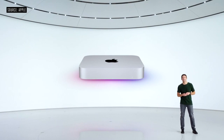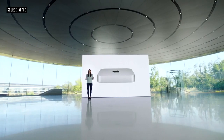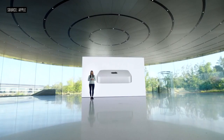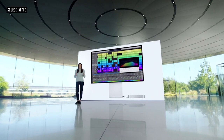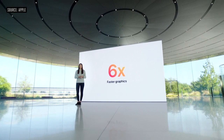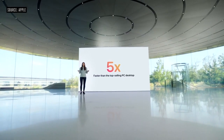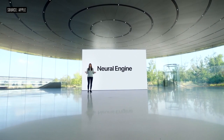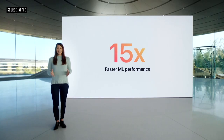This is the new Mac Mini. Today, M1 comes to Mac Mini, bringing a seismic shift in what an ultra-compact desktop can do. With the 8-core CPU in M1, Mac Mini delivers up to 3 times faster CPU performance than the previous quad-core version. And the 8-core GPU gives the Mini a gigantic 6-fold increase in graphics performance. With M1 bringing the neural engine to Mac Mini, machine learning workloads take a quantum leap forward, with up to 15 times faster ML performance than the previous generation.